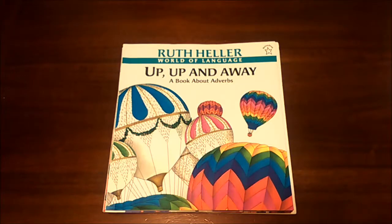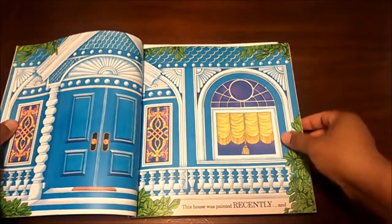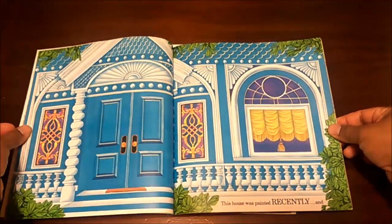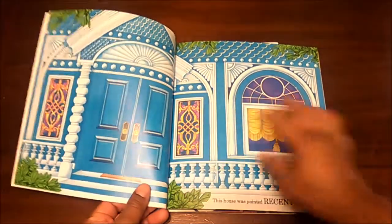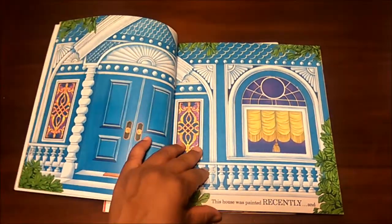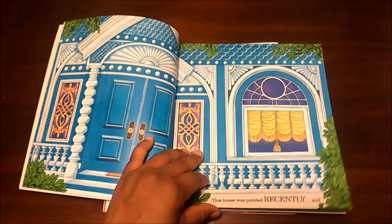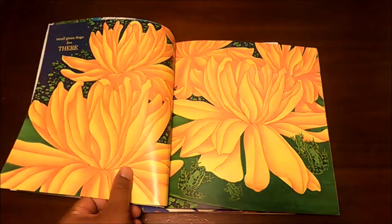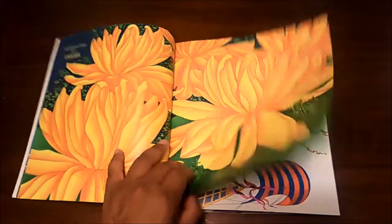Now, Heller received a fine arts degree from the University of California at Berkeley, which explains a lot of this. Very bright, bold, vibrant colors. This is great for the visual learner. The pictures are captivating, honestly, even to those who don't really have an eye for art can appreciate this. She is the author as well as the illustrator of her books.